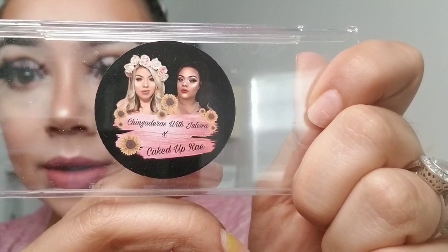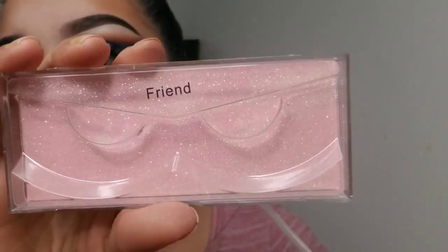The lashes that I am using are by Caked Up Ray. This is them, and it is Friend. These lashes are freaking bomb. I really love them. She does ship Mondays only because she is a full-time worker and she's got her own life, and I understand. So if you order on Wednesday, it's going to take a while. That's her only shipping day. It is on her website, but I did not read it, and I feel like mine took a little longer than a week, and I didn't get a confirmation email, but I guess she sent one. I'm assuming maybe my kids got into my email and erased it.